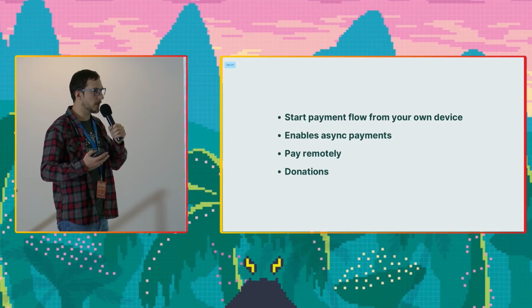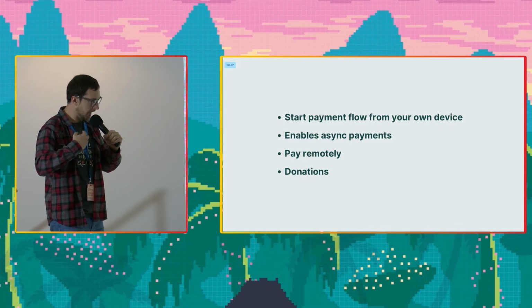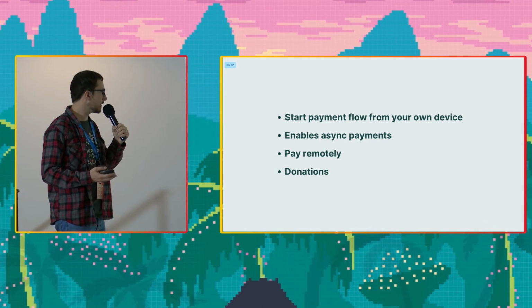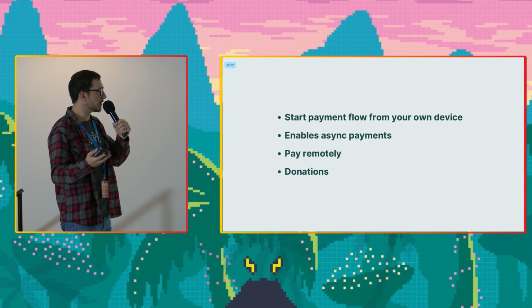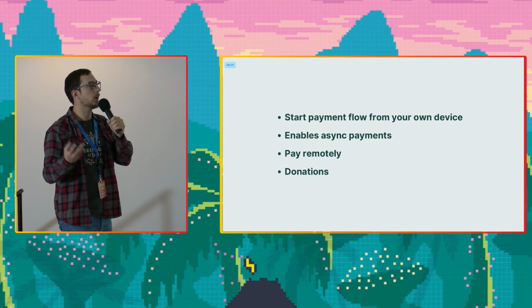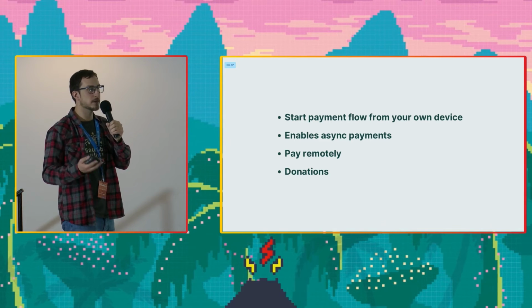You can also pay remotely. So Bill actually brought a bunch of necklaces back with him, and he gave me one. And then I asked him who the vendor was, and I sent them some sats for the necklace last night. So that's kind of cool. And it also enables donations. So I was thinking something like, say there's a hurricane or a natural disaster, we could highlight that area on the map, and then if you wanted to, you could send some sats to all the merchants that were affected.